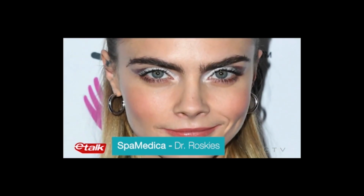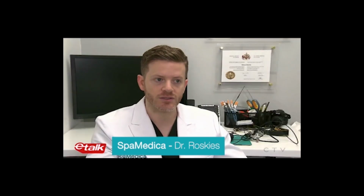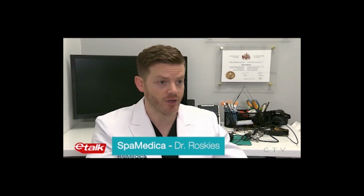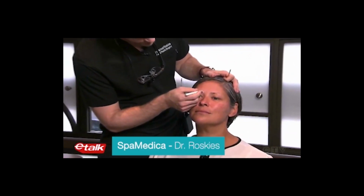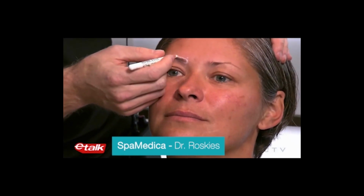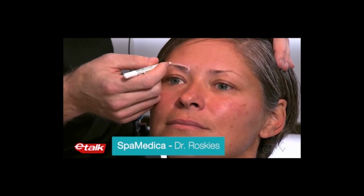Bold brows are absolutely back. That natural look that you see in celebrities like Cara Delevingne, for example, are actually serving to frame your eyes, just like your hairline can frame your face. Yes, Sofia Vergara, Lily Collins, Emilia Clarke all proudly rock a fuller brow. But even if your brows aren't quite so bold, there's a new option on the table. Brow transplants have become very, very popular.